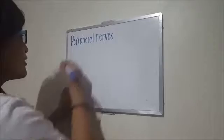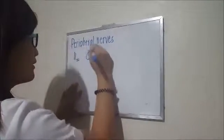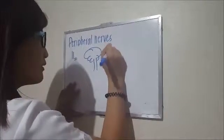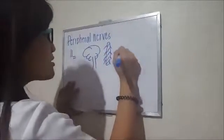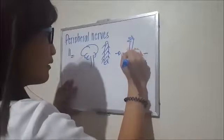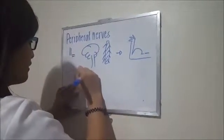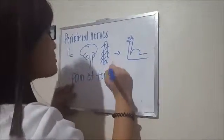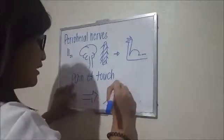Damage occurs in the peripheral nerves, which carry signals from the brain and the spinal cord to the muscles, which then carry sensations such as pain and touch to the brain and the spinal cord, and lastly, it will go to the rest of the body.